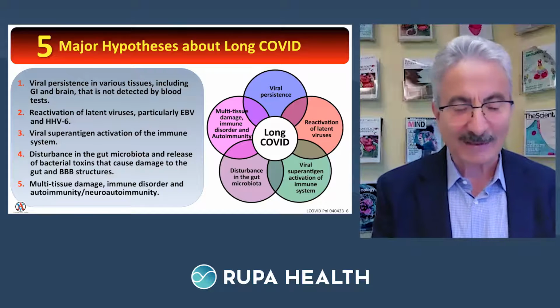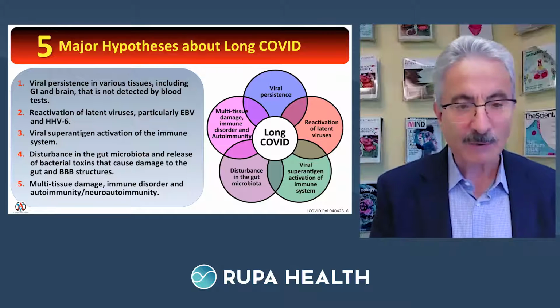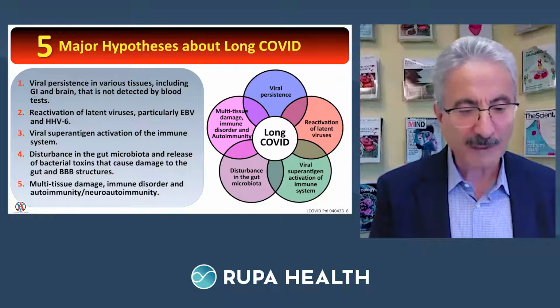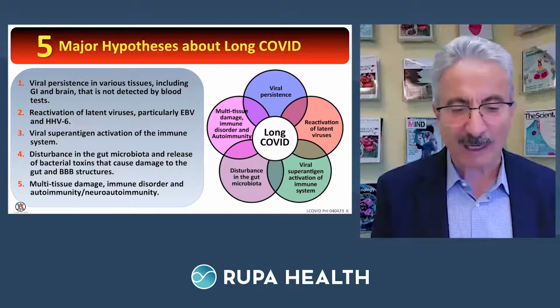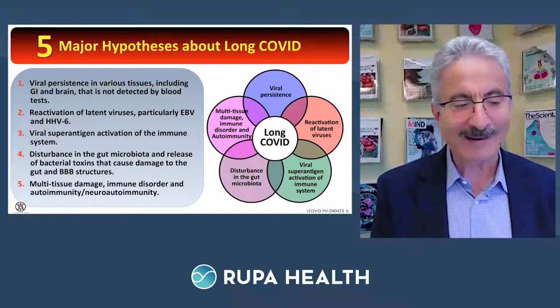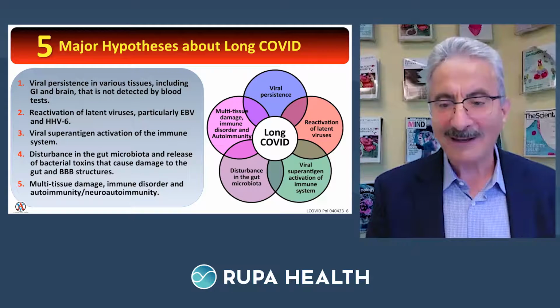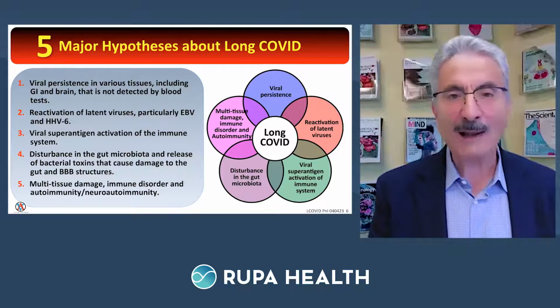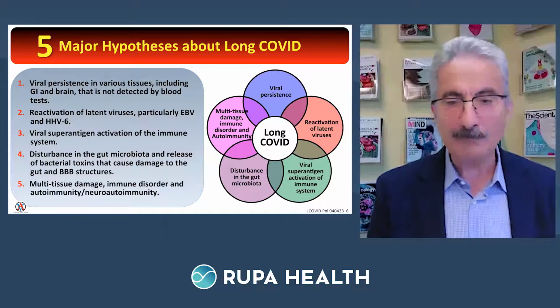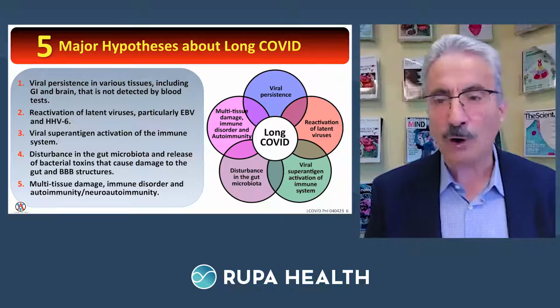Number 3, viral superantigen that can activate the immune system plays a role in long COVID. Number 4, disturbance in the gut microbiota, release of bacterial toxins, and damage to the gut and blood-brain barriers play a significant role in long COVID. And finally, number 5, multi-tissue damage, immune disorder, autoimmunity, and neuroautoimmunity.